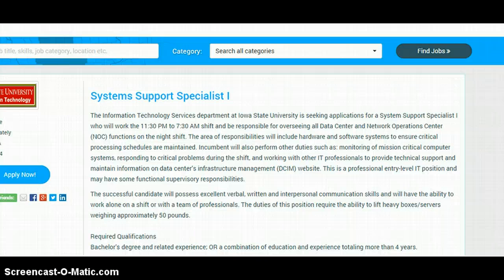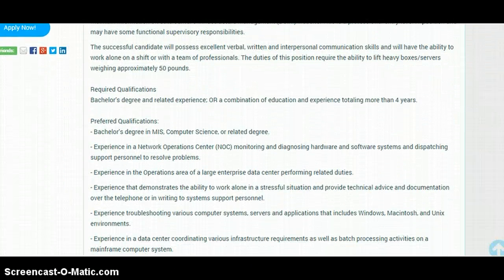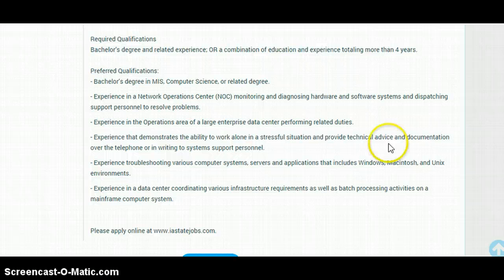So what I'm going to do is go back here to my job posting, and look down here. Again, I can see, okay, I have a bachelor's degree, so I'll make sure they know that I have my bachelor's degree in computer science. I can see that there are some physical requirements here. I need to be able to lift heavy boxes and servers, so I might say something about that in my cover letter. What else can I see here?